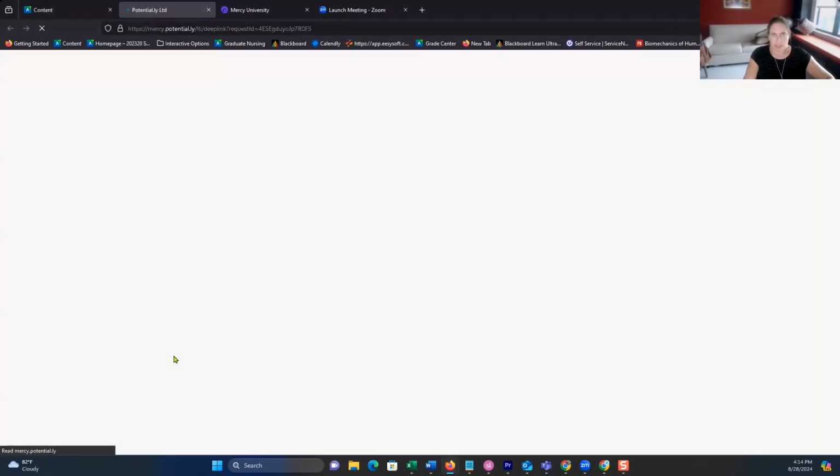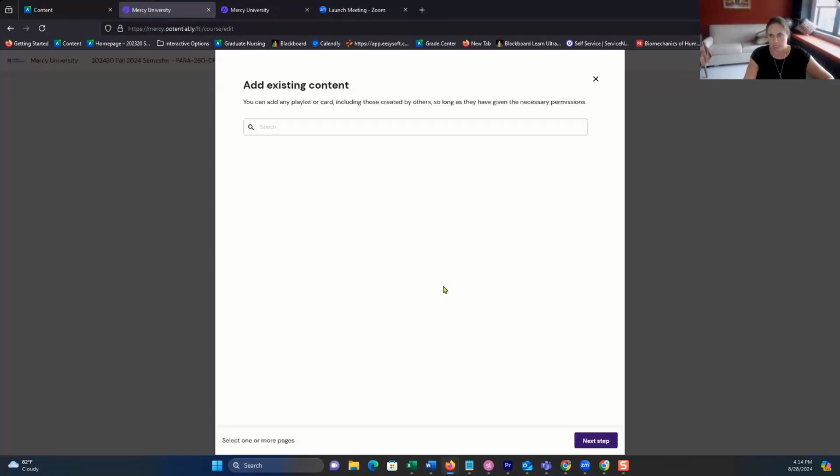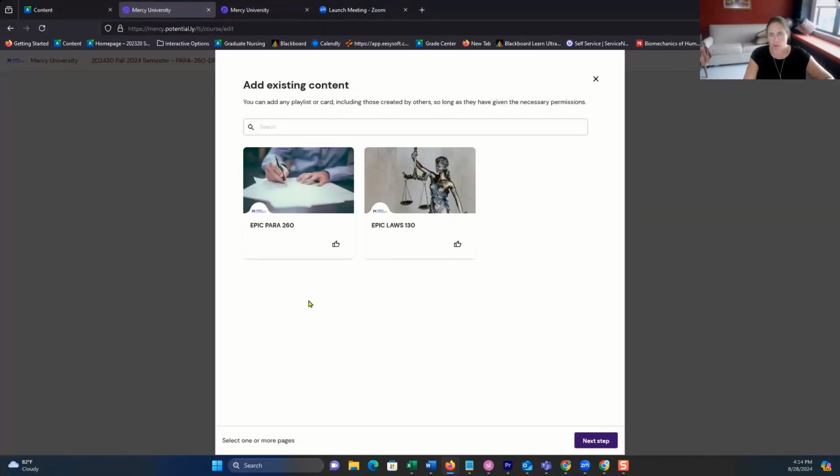When we click on EPIC, it's going to launch into a new page, and it's going to give you this option for content. What you want to do is make sure you click on this purple box that says search for existing. Now it's going to pull up any courses you have that are associated with EPIC. You're going to pick the course that's specifically your course you're in. So in this case, I'm in Para 260. I'm going to select that.